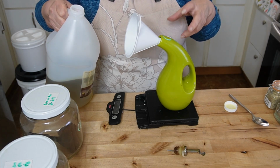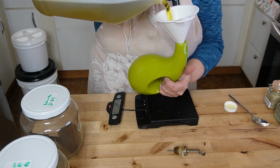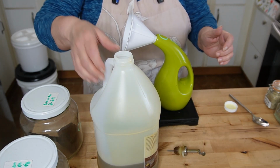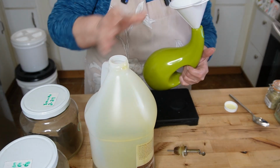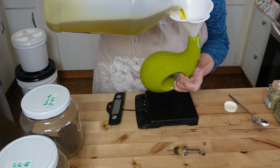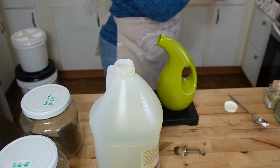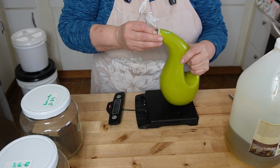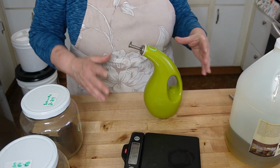So I have it tared off with the bottle plus the weight of the funnel. That's 10.5 ounces. 14.25. 15 3/8. We're going to call it right there. I used to do this over the sink, but I always ended up losing some. And olive oil is just too valuable for me to let it go down the drain.